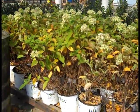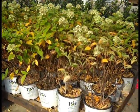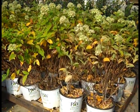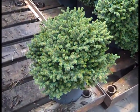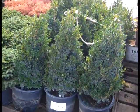Well, here we're looking at our 3-gallon Limelights. I just wanted to show you the size. Nice size and value to them. Season's got them shut down. Great landscape plants, 3-gallon Limelights. I pulled one of these off the pallet to show you. Here we're looking at 3-gallon Picea Abies Little Gem. Look at that beauty.